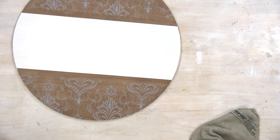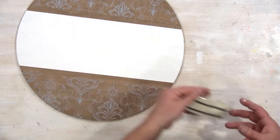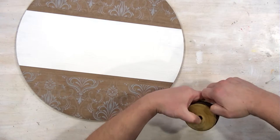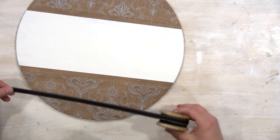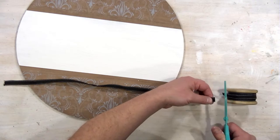Sorry. All right. So, in your kit, if you're making the kit, they do give you this beautiful ribbon. I love it. But we're kicking it up a notch. Where'd my ribbon go? Oh, right here. I love this black and white ribbon, and it's going to go right here, but I don't want to staple it. I actually want to glue it, and I'm going to show you my trick on that.